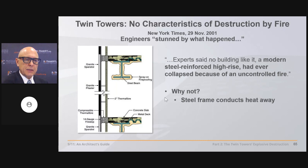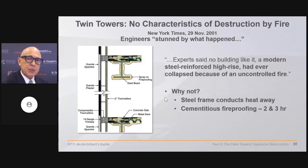Well, one reason is the steel conducts that heat away, keeping the steel from really ever getting to be 1,200 degrees at its source, a temperature in Fahrenheit at which steel can lose half of its strength and begin to bend. So we don't want that to happen. So we fireproof these beams anyway, just to make sure, with 2 and 3 hour fire protection. Now that's a whole lot more fire protection than the 20 or 30 minutes of fire that can be in any particular area of a modern office building anyway. That's all the fuel there is to burn.